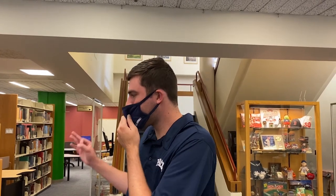Lastly, we can move up to our third floor. That is our yellow zone. It's quiet conversation. You don't have to be silent, but you really can't talk like this. This is where our Learning Assistance Center is. It's a tutoring center. It is actually also run by the students. They're the ones tutoring you.